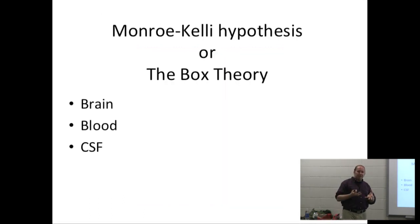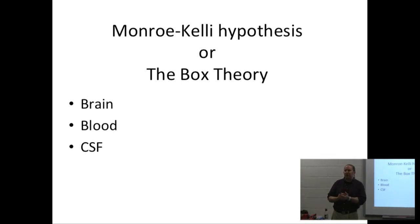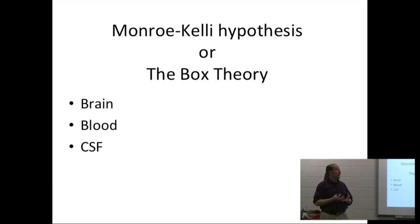But that box is pretty much sealed. So if we have some sort of insult to the brain and alterations of what is inside that sealed box, we can have some big problems.